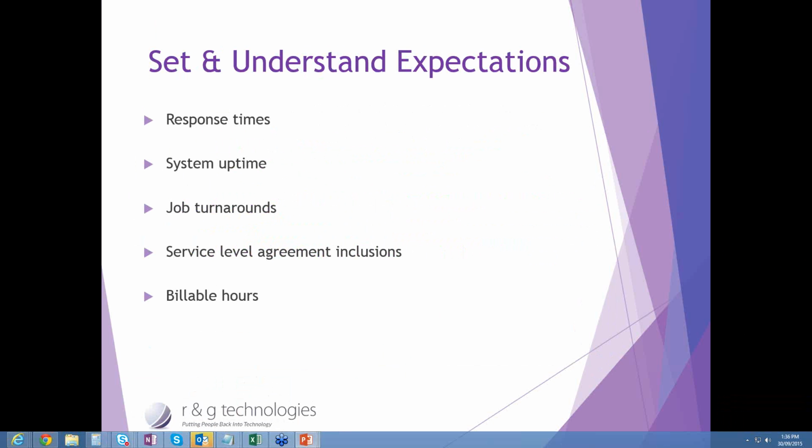System uptime is obviously about the expectations around how available or how reliable the system's going to be. Are they going to give you any guarantees around system uptime? If not, why not? Maybe they will recommend that you have to do certain things so that they can give you those guarantees, but that will often come in some form of percentage. So it might be 95% guaranteed system uptime or something like that.